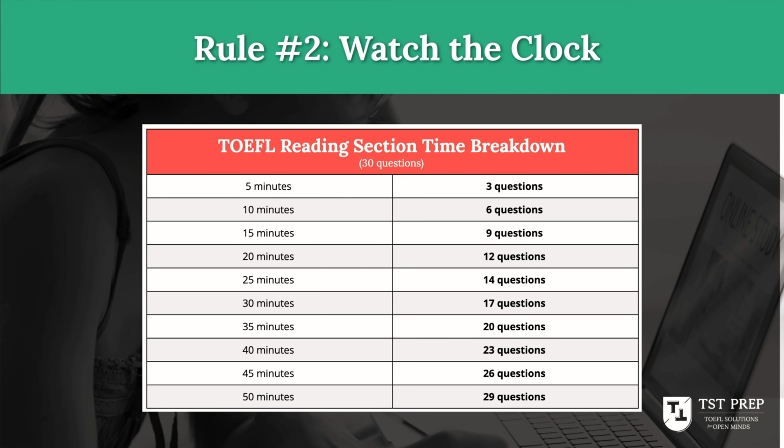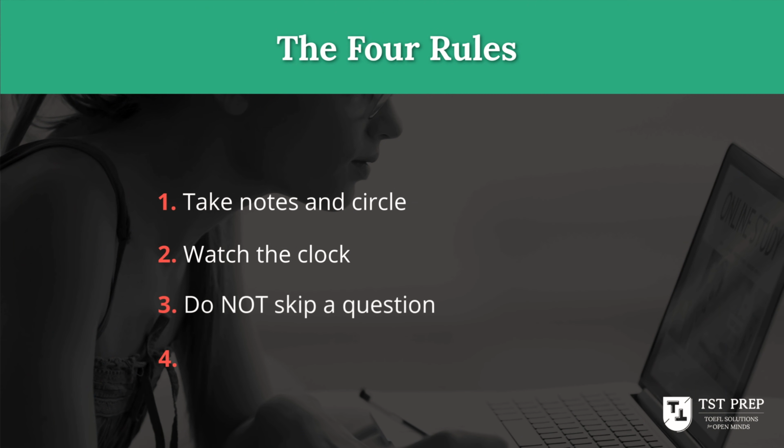So far, you're going to take notes and circle. And the next thing you're going to do is watch the clock at 5-minute intervals or 18-minute intervals. Okay, the next thing you're going to do is you're not going to skip any question. Do not skip a question.